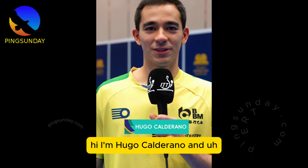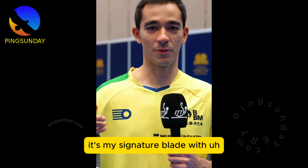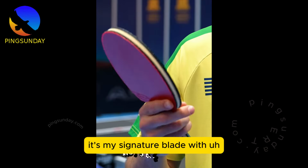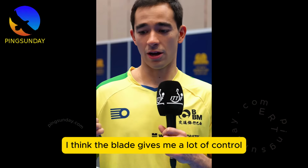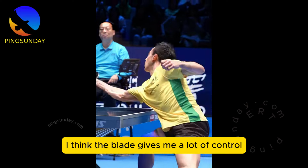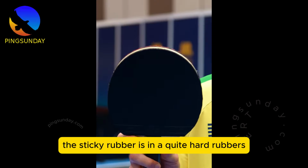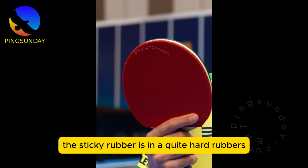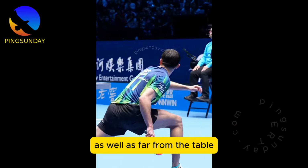Hi, I'm Hugo Calderano, and this is the racket I use. It's the Hugo Hal, my signature blade, with two Jekyll and Hyde rubbers, 55 degrees. I think the blade gives me a lot of control, but at the same time gives me some power to be able to play my game. And the sticky rubbers and the quite hard rubbers help me play well from close to the table as well as far from the table.